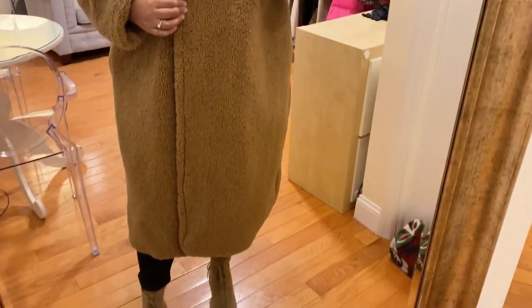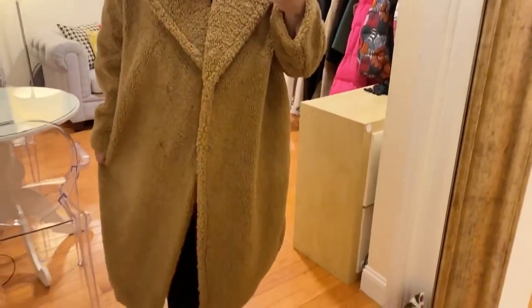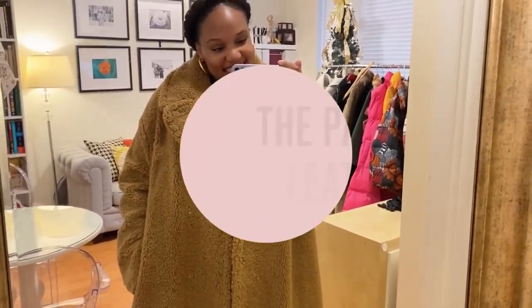So I bought this one last year, but H&M does bring this back. I think they have similar versions. I saw some other ones online, so I will link what I can find down below. But yeah, this coat, I don't even want to take it off right now. I could just lay on the couch and take a nap in this coat right this second. I think I will have this piece forever. As long as I treat her good and she treats me well, we can hang.